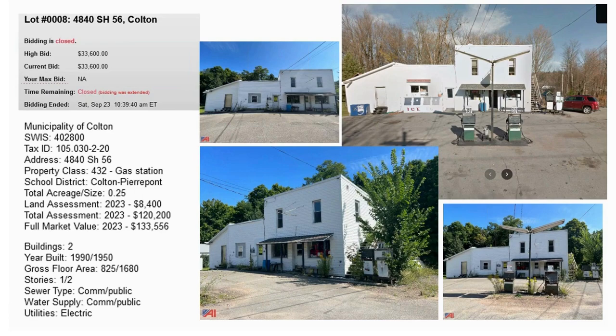Yeah, we see a fair number of gas stations that come up in tax sales like this, and there are reasons for that. They're usually old gas stations that were probably no longer functional. Occasionally we see functional gas stations sell too, but most of the time they're no longer functional. You can just tell that they used to be gas stations.